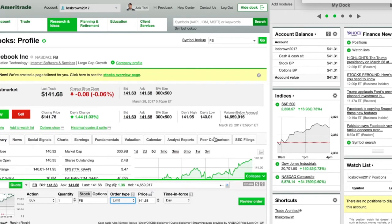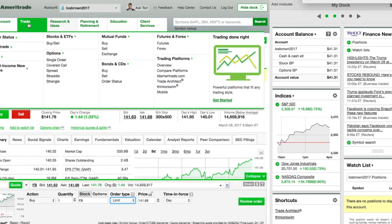And I know a lot of this information may look overwhelming, but it's not. Just take your time and get to know some of the fields, and I'll show you what you really need to look at when you're buying and selling stocks. So what you would do is just go up here to trade, and then you have stocks and ETFs, mutual funds, and futures. I don't really mess with futures. I pretty much mess with ETFs, stocks, and mutual funds. But I'm going to show you just how simple it would be to buy a stock.